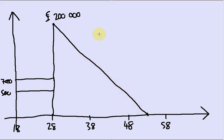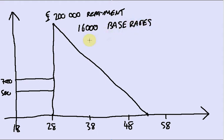There we go. Now the total repayments he's going to make on that mortgage are going to be £200,000 of repayment by definition. It's going to be about 16,000 of base rates. Base rates are only 0.5%, so that's not a lot of money he's paying for base rate. But he's also going to be paying about 120,000 in the bank's sort of extra interest.